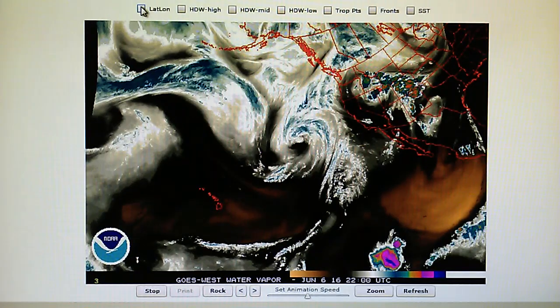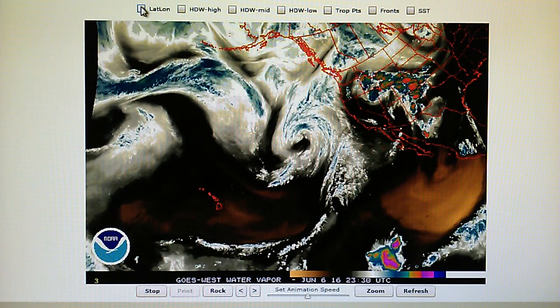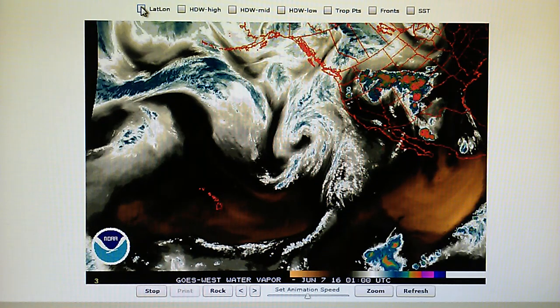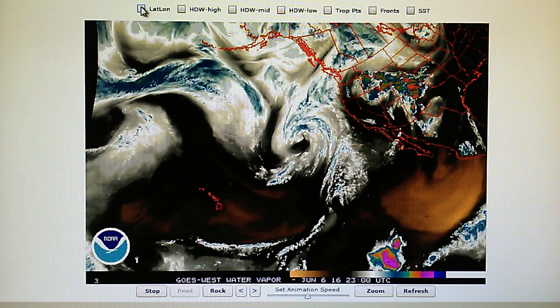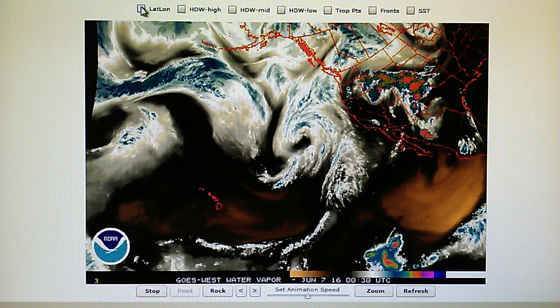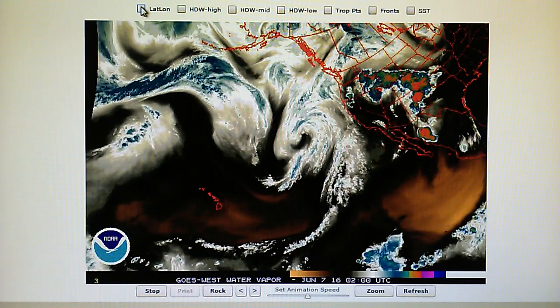Okay, today is June the 6th, 2016. Right now at 10:30 p.m. in the foothills of Los Angeles, we have a temperature of 62 degrees. The relative humidity is 72%. The barometric pressure is 29.91. That's dropping a little bit since yesterday. And we have a dew point of 53 degrees.